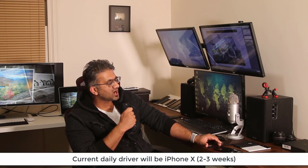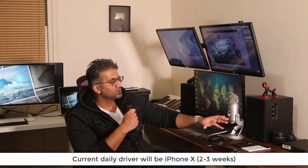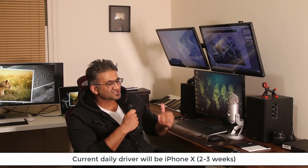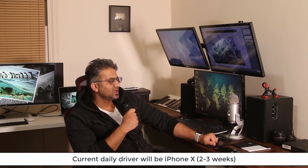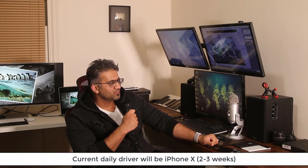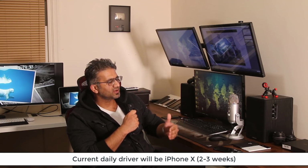And of course, I want to let you guys know really quickly that I'm going to be switching to the iPhone 10 for a little bit. So for the next 2 to 3 weeks, I will be using the iPhone 10 as my daily driver, just so I can get a sensation of what it feels like to use the iPhone 10 after switching to it from a Note 8. And I predict that I'm gonna go back to the Note 8, but you never know. My prediction is that I'm gonna go back to the Note 8 because that's what's been happening year after year after year. Anyway, let's dive in and talk about the Note 8.